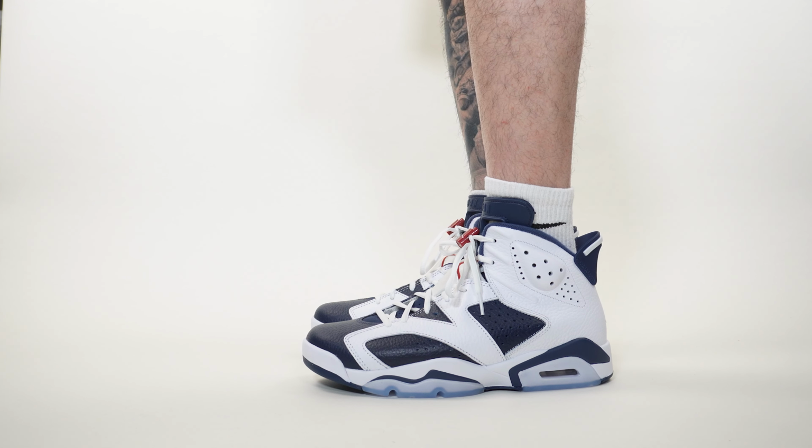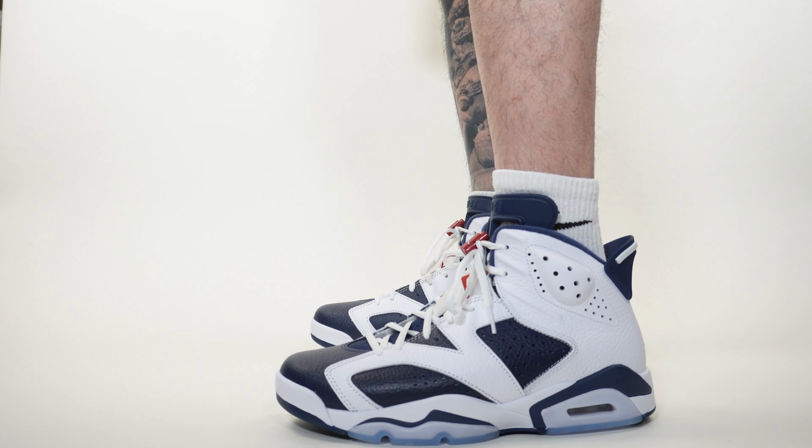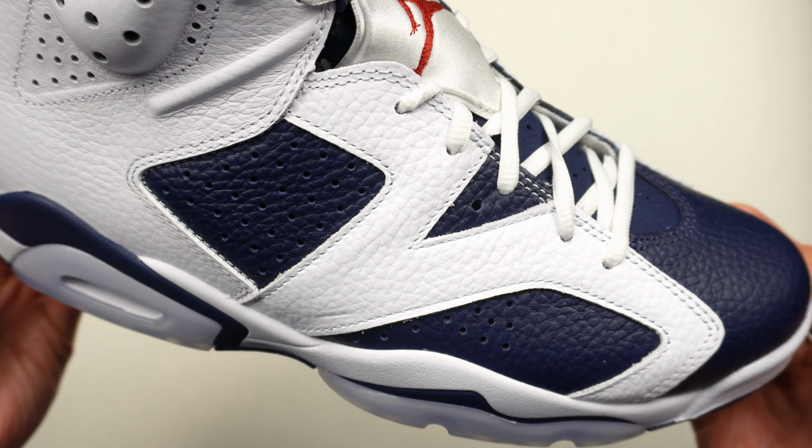It is clearly a very patriotic colorway, but I think generally a red, white, and blue shoe is still very wearable, still very versatile. The materials, again, nothing super premium, and it was quite textured. As someone that grew up, had my formative years during the early 2000s, this shoe and colorway definitely left a lasting impression for me. I expected it to get a lot more attention than it did.